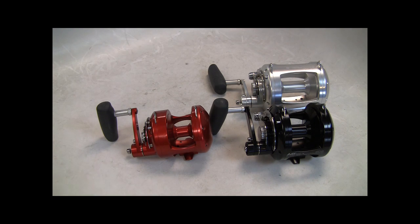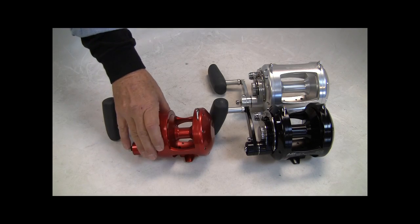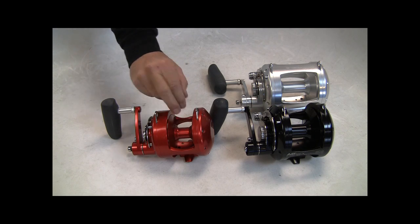Let's go over some numbers a little bit on the big game pieces. I'm not going to drag out the 80 from Avet. Those are some beasts, and they're available. But let's talk about these two platforms, our 30 size and our 50 size. On the 30 class Avets, they'll produce up to 35 pounds worth of drag measured at strike, and they'll button down over 40. Very, very appropriate reels for fishing.